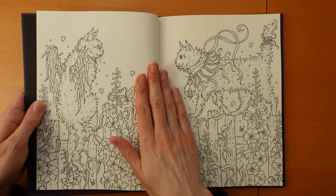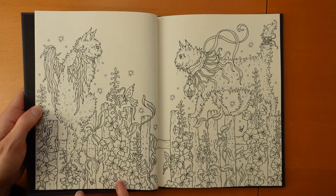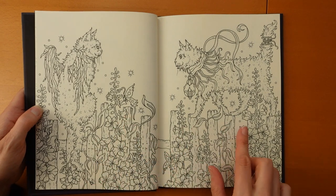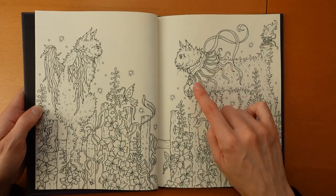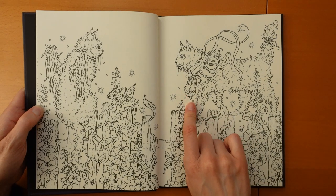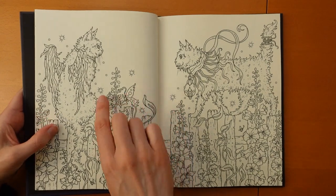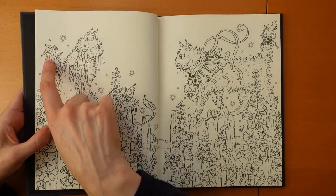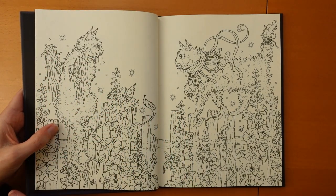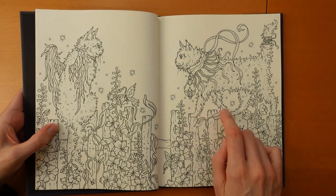Okay, so here we're in the garden still, aren't we? Look, on the fence we've got the lovely florals, but we've got our cats. Now this cat has got a great big bead there, or some sort of jewel, and ribbons and things. This one has got what looks like slightly feathery wings almost. So that's really fun. And the fur is drawn beautifully.